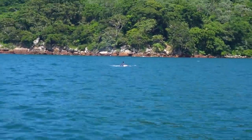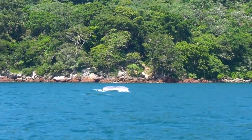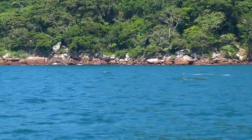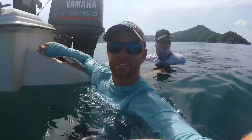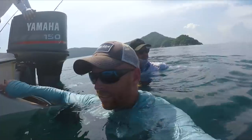Look at that, right there by the island. That's one of the younger ones, I think. Oh yeah, that's a baby. Now, you know, you say baby, that thing probably weighs 2 or 3 tons, at least. Take a little break to cool off. It is hot before we kind of run back in.